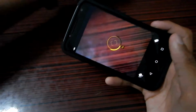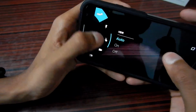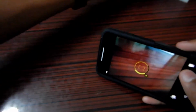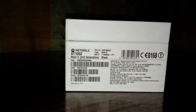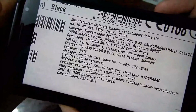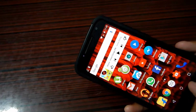Let me take a sample photo with flash, HDR off. Yeah. This is the image I just took. Pretty sweet. It captured the details really very well. So that's all we have about the camera.